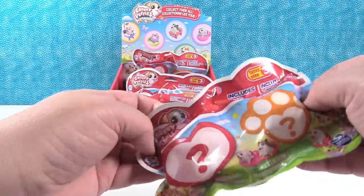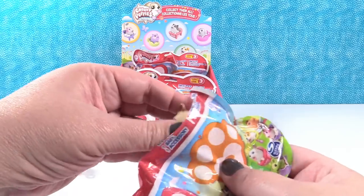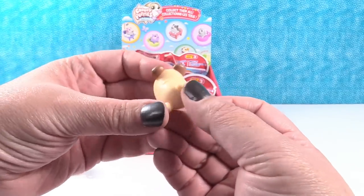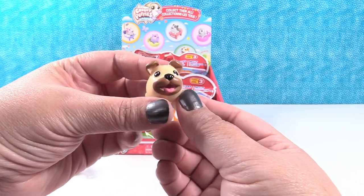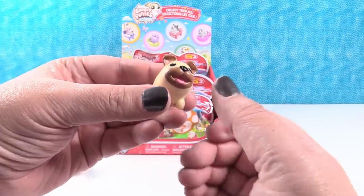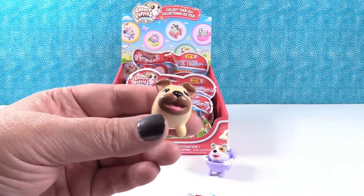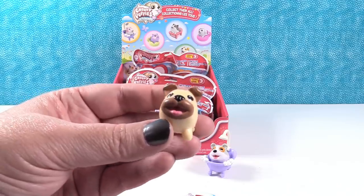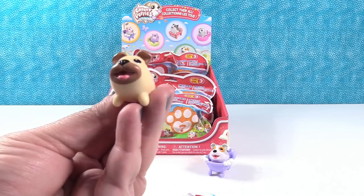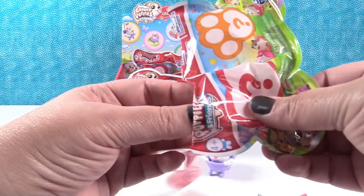Okay, next up. Let's see our animal first. Oh, a puppy. This looks like a pug. Is this a pug? Let me see its ears. Or a boxer. Its little ears are up. I think it's a snuggle puggle. That's adorable. My brother has pug dogs. He would probably like the snuggle puggle. He probably would. And our accessory.